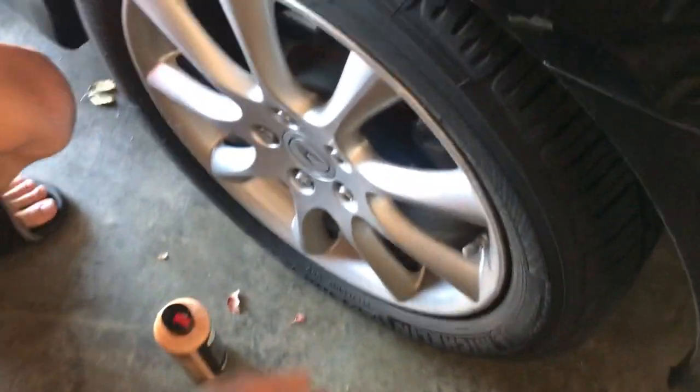Alright guys, check out the wheels real quick. Look how dirty this is. Look, you see my finger? Oh, my hand's a little dirty.